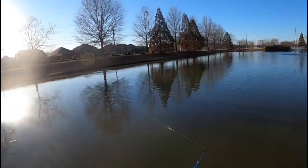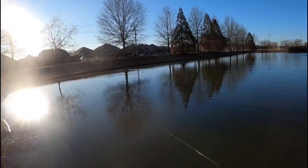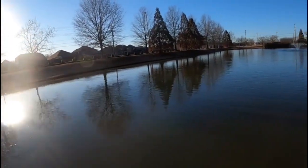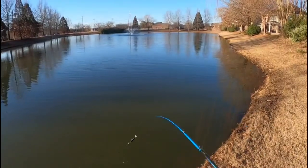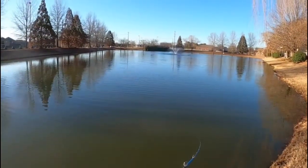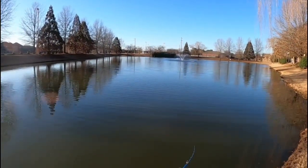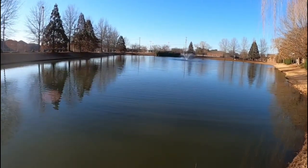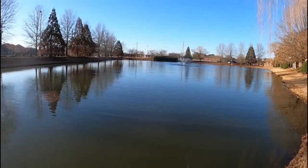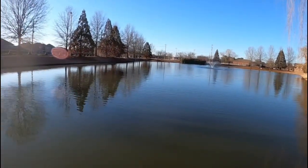And we ain't got much time. That sun's fixing to be going down over behind them houses here shortly. But I just wanted to try throwing this black and blue a few times, because usually I do good on black and blue. Black and blue is a good color, especially in stained water like this water here, like chocolate milk, especially down here on this end.